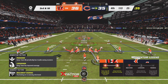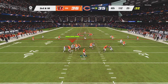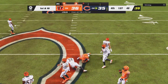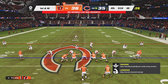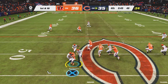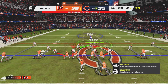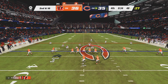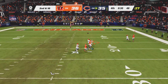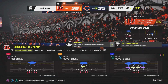Now, meanwhile, a pass that should have been intercepted, but it winds up falling incomplete. Now they face a 3rd and 10 after back-to-back incompletions. Back to throw, Fields. Able to find Kmet. And they work this well upfield across the 45. First down, here's the run with Montgomery. And he's swallowed up right near the line of scrimmage. So after the run for no gain, here's 2nd and 10. All eyes on Fields. Now a desperation throw deep downfield. And it's incomplete.